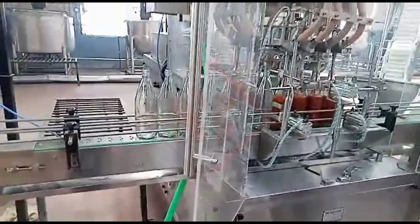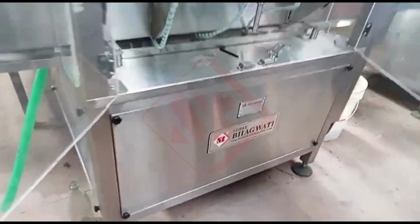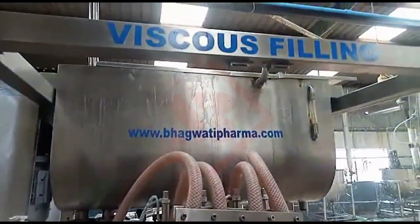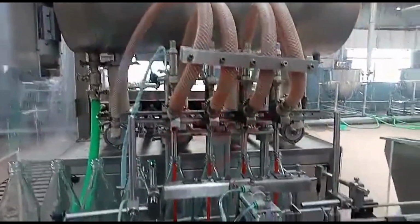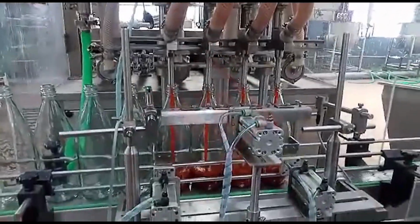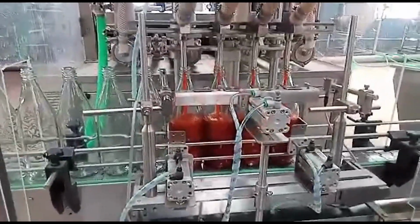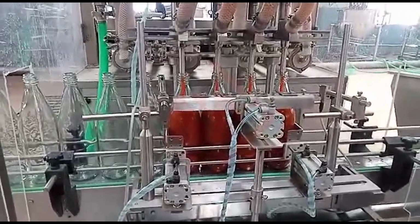A filling machine is a mechanical device used to dispense a specific quantity of a product, such as a liquid, powder, granules, or paste, into containers, bottles, or packaging materials. Filling machines are commonly used in various industries, including food and beverage, pharmaceuticals, cosmetics, chemicals, and more.